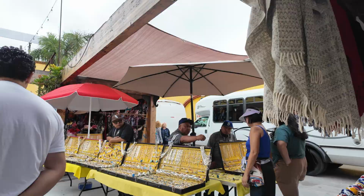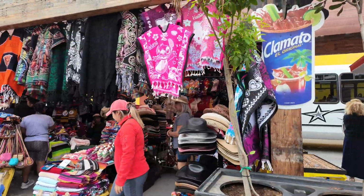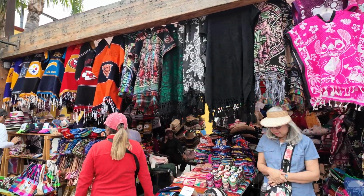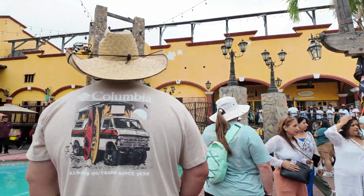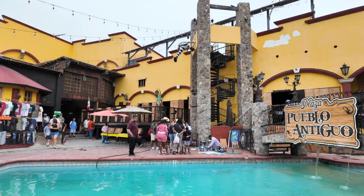Okay, they got jewelry over here. Get your jewelry. Yes, got jewelry. All the souvenirs you can think about. I'm not seeing Miami Dolphins anywhere. I know. Kansas City, Pittsburgh.